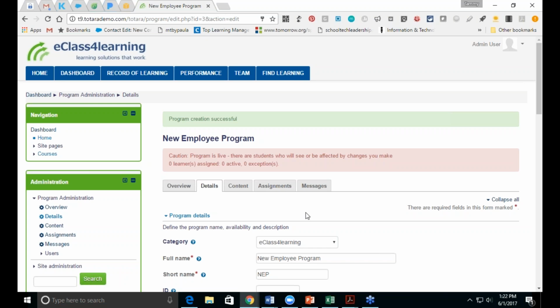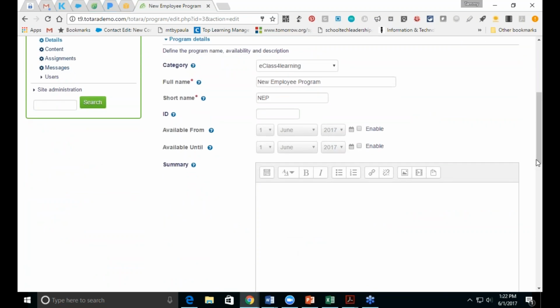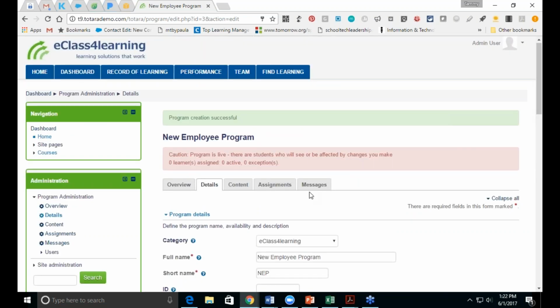But maybe you, while you're working on it, you want to make it invisible, especially if you have assigned learners or groups to it, okay? So that's what that error message is. In Totara, you kind of have these wizards of tabs along the top. So we figured out the big overarching details.